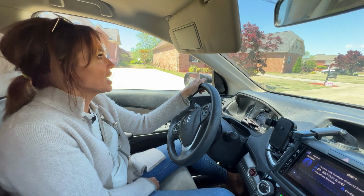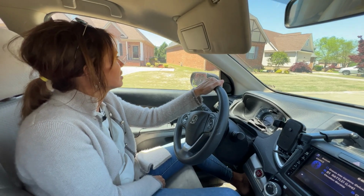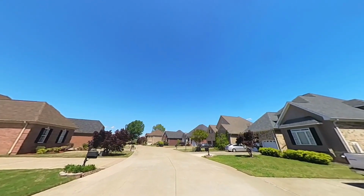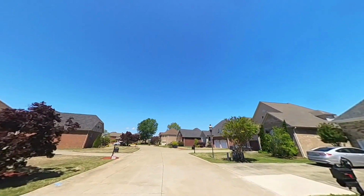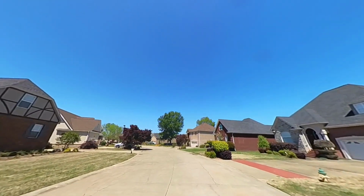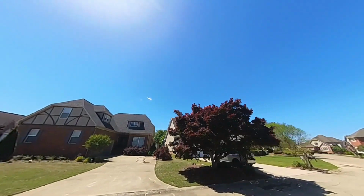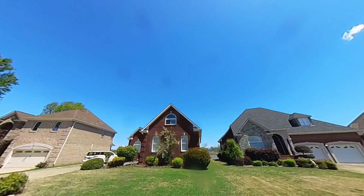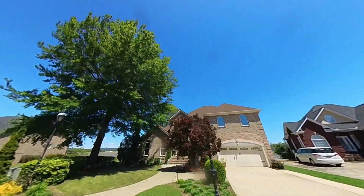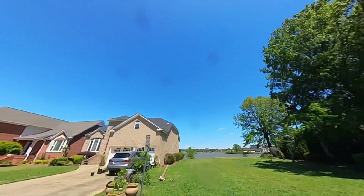The homes are a variety of styles. Most are brick. It looks like maybe all are brick. Even though they are about 40 years old, they've definitely maintained them, and a lot of them are updated now. As you can see, the water right behind us on these waterfront homes right here. They have a beautiful view, and this is one of the beautiful views you see as you're coming into Gadsden on 759.